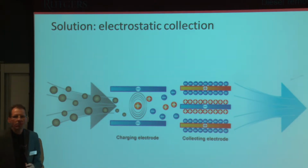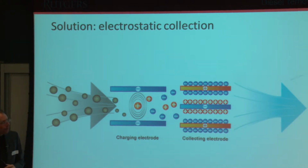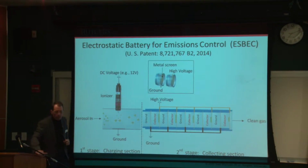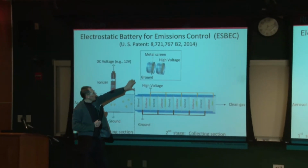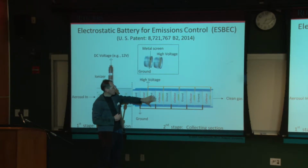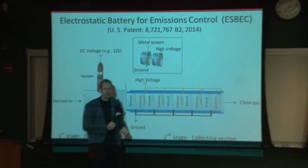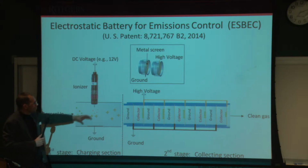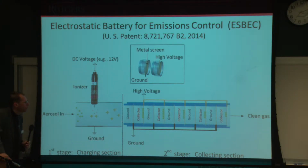You probably have devices based on that somewhere in your home, or you have seen them in the stores and warehouses. But we are offering a very different approach using this old technology. We have come up with what we call a battery of screens to collect the particles. Here, particles come in, get charged, and then they enter pairs of screens. Those screens are connected alternately to ground and to high voltage, ground and high voltage. Because it is stackable like a battery, by adding the number of these, you can increase how many of these particles are captured. Plus, we can vary parameters here to make sure that they are distributed uniformly throughout this contraption, what we call the SBEC, or electrostatic battery for emissions control.